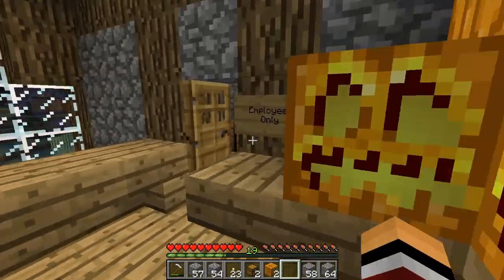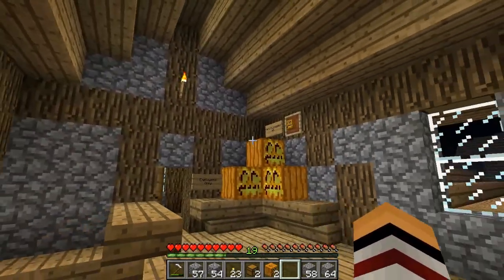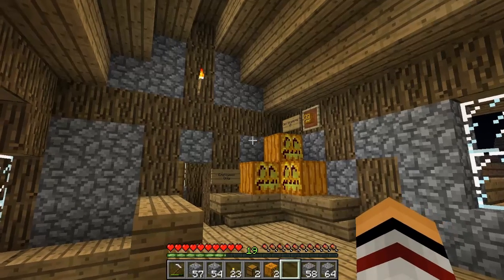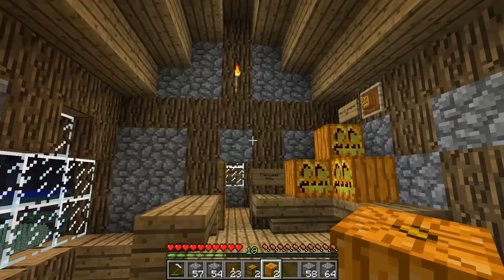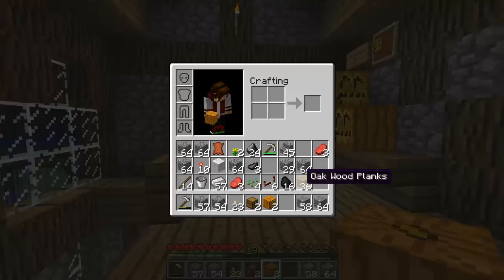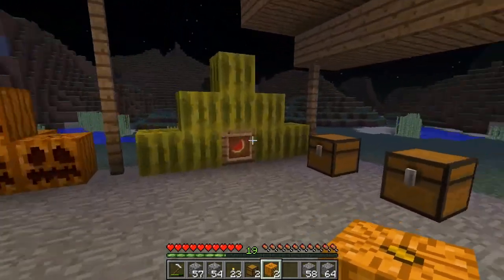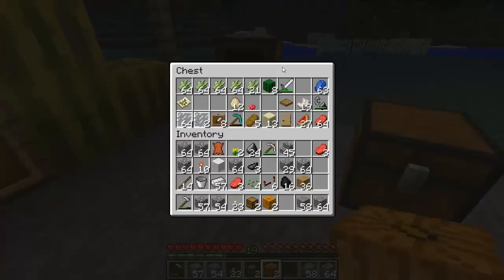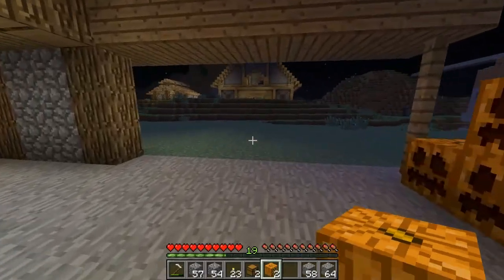Strip in the middle too. Maybe possibly if I run out of room to put stuff. I still have 2 more jack-o'-lanterns. Do I have wood? Let me go into my house and get something. None there. Just checking your food. Nope, none.